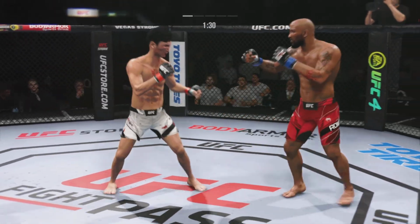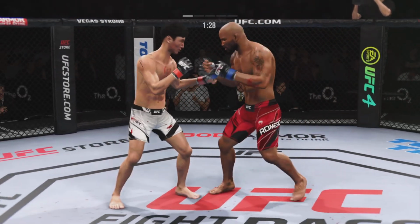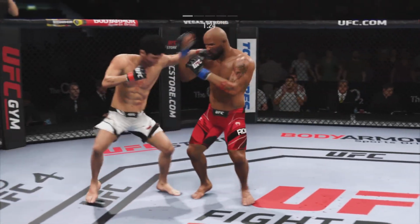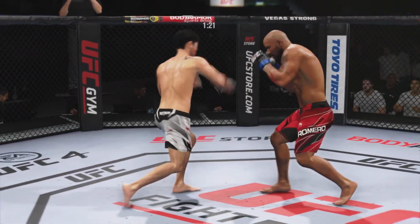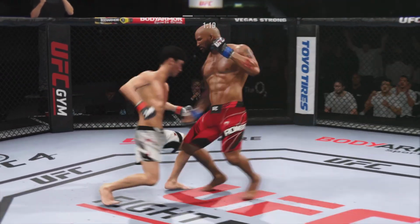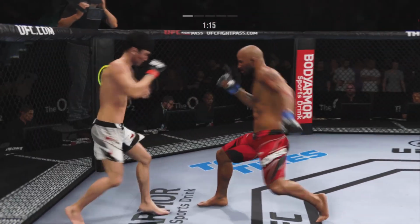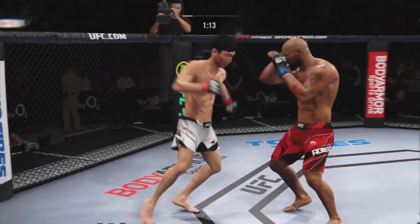Oh, nice straight there by Romero. Big kick lands. Oh, no wasted motion there. Romero loads up on the right hand and finds the target. I mean, you watch him. He's knocked out some of the greatest middleweights of all time. Luke Rockhold, Chris Weidman. He's put guys to sleep in a variety of ways, and tonight he does it again.